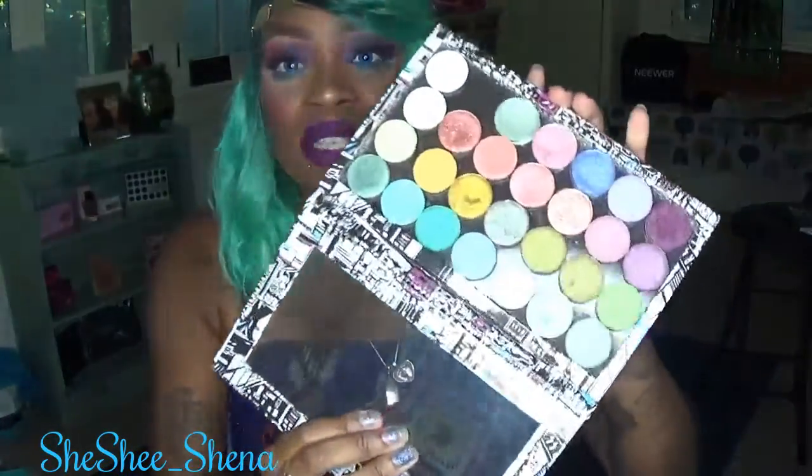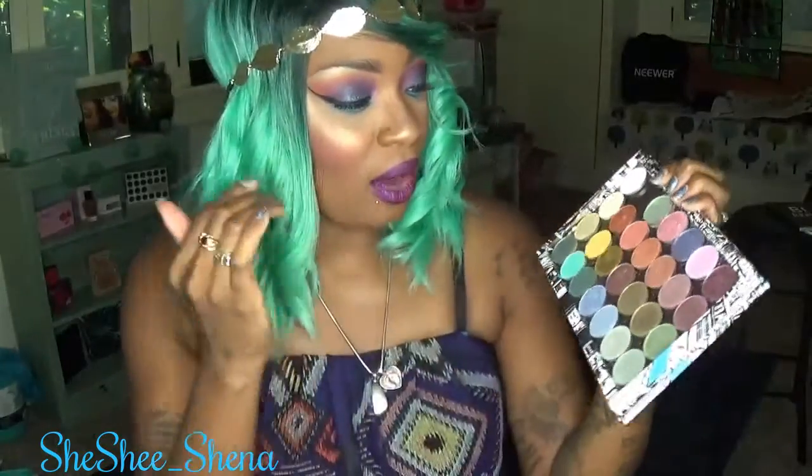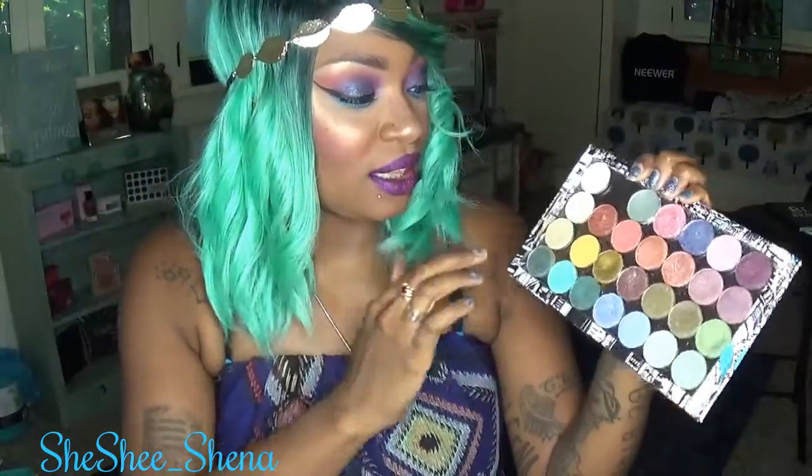The next eyeshadow palette that I'm going to talk about is my Luxie Beauty palette that I put together myself. These shadows are the bomb, you guys. Seriously, there's not one in here that I don't like, but I will tell you, the ones that I've been using the most, this one, which is called Wheatness.